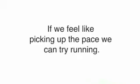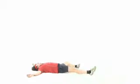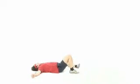Some verbs, like the verb start, will be followed only by a gerund, a second verb with an ing at the end. Here are some other examples of this verb pattern from the dialogue. I'm thinking of running. If we feel like picking up the pace, we can try running. When a verb follows these verbs, thinking of, feel like, the second verb, running, walking and picking up, will be with an ing at the end. That's a gerund.